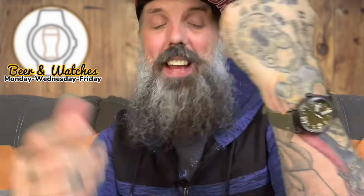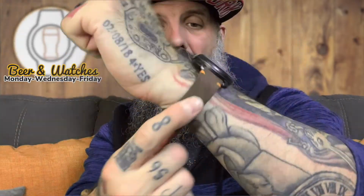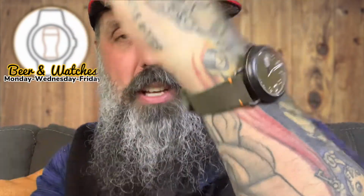Now, talking about watch reviews, the watch that I'm wearing today on my wrist is the Stalingrad Grenade. It was sent to me for review. What I've done today is I've paired it with this beautiful leather suede strap from StrapsCo, and it gives it that military look with a little pop of orange. I think that looks really, really cool.